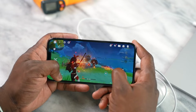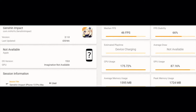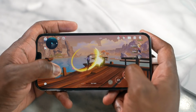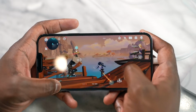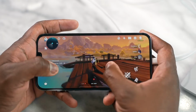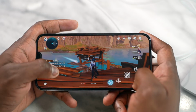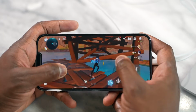So that being said though, I played Genshin for 30 minutes and my FPS at the end of that 30 minute gameplay session was between 46 to 48 frames per second. At the beginning of my gameplay session, it was closer to 60, about 59 to 60, and it gradually dropped down. Within 10 minutes, it had dropped down to 50 frames per second. So that's just something to let you guys know, at least within that 10 minute time frame.